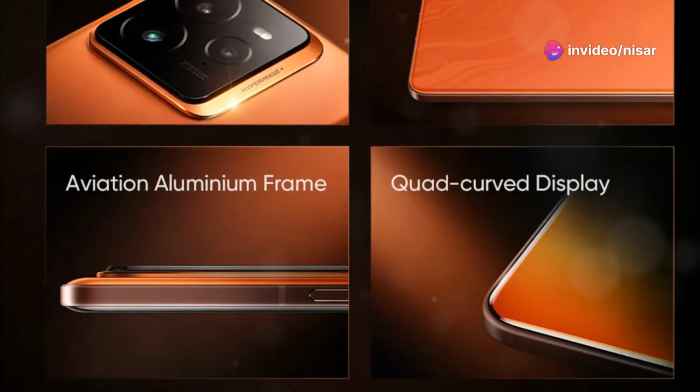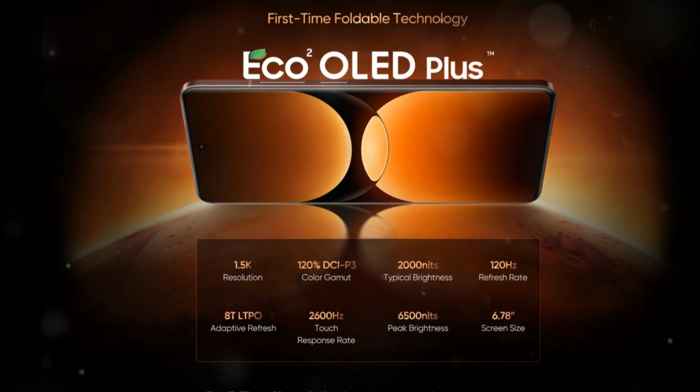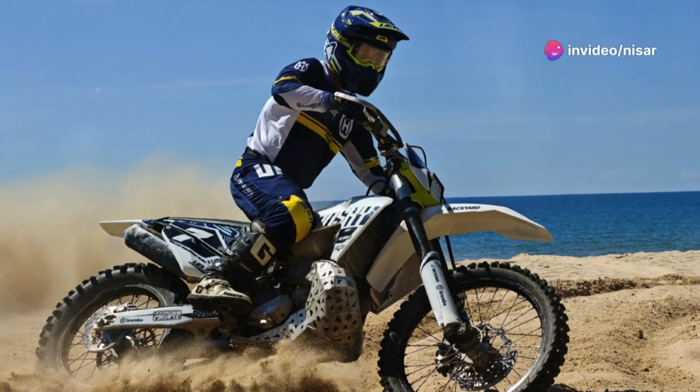those crisp selfies. Plus, it supports 8K video recording at 24 frames per second and 4K at 60 frames per second, bringing cinematic quality to your videos. And don't forget the underwater mode, perfect for those who like to capture stunning shots in extreme conditions.